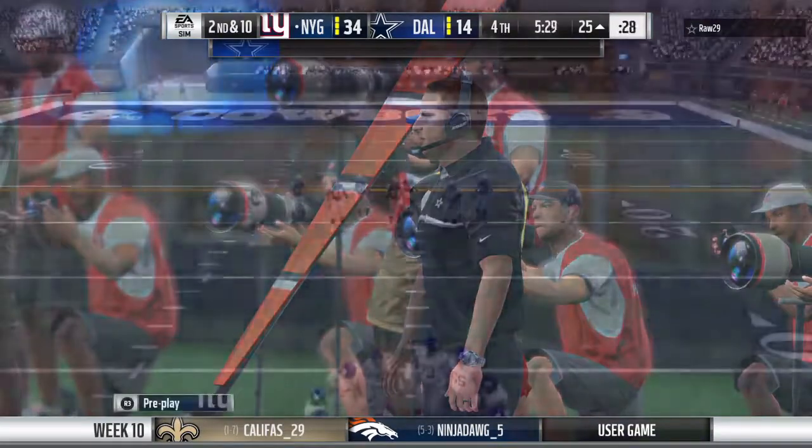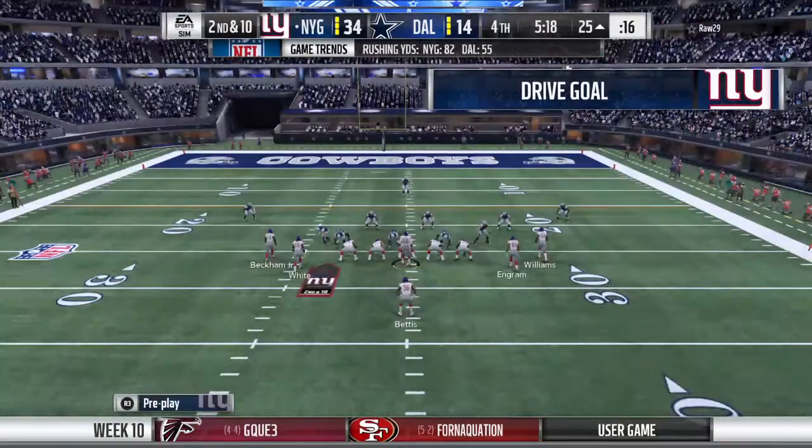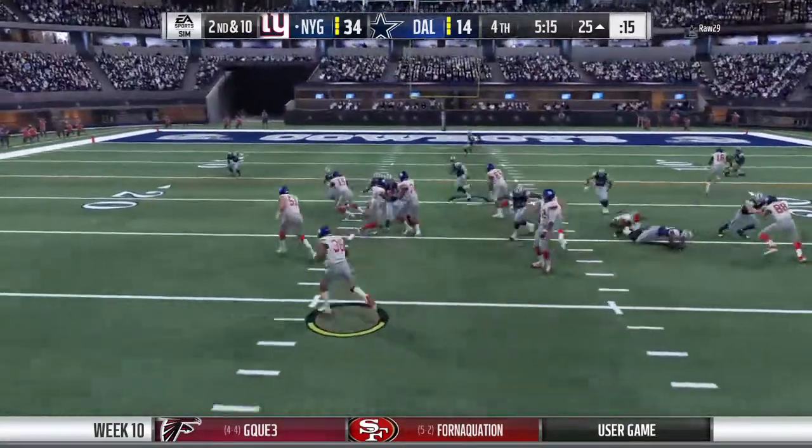Run blitz there defensively, something we might see more of here in the 4th quarter. I think we'll see a lot of it, and the difference between that and a pass blitz, you're just trying to get to the quarterback.